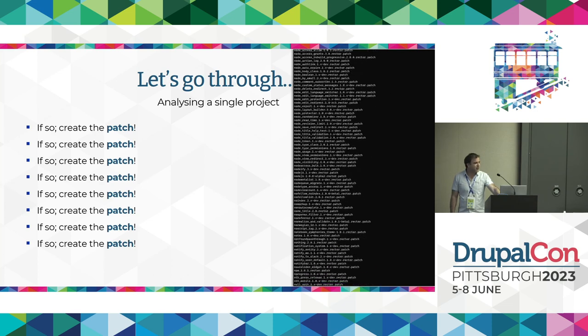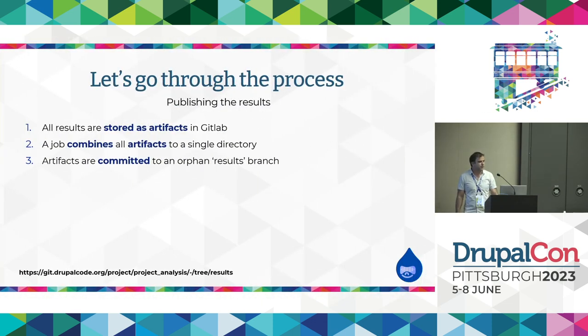All these patches need to go somewhere. So we need to store those. We store those as artifacts in GitLab. This means they are downloadable pretty easily at the jobs that are run there. But there's also a job to combine all artifacts into a single directory, so you can download everything if you like. You don't have to go through 50 jobs to find the module you are interested in. And they're also committed to an orphan branch, a results branch, so we have a Git history of all the patches that have been made and committed during the time of the project analysis.